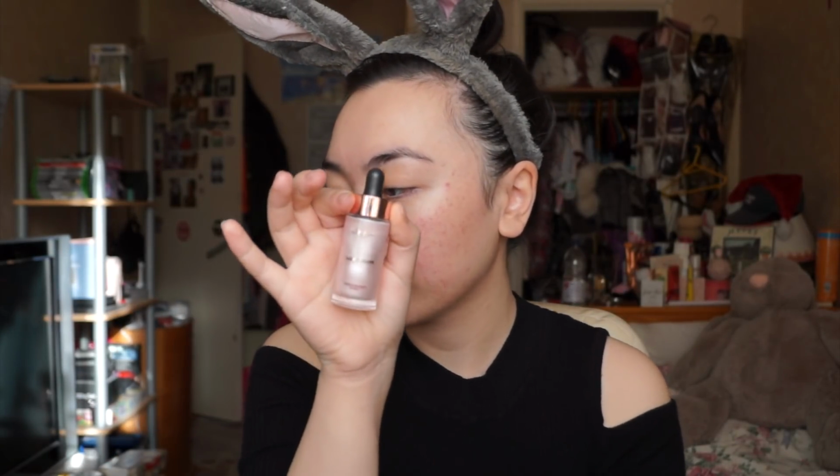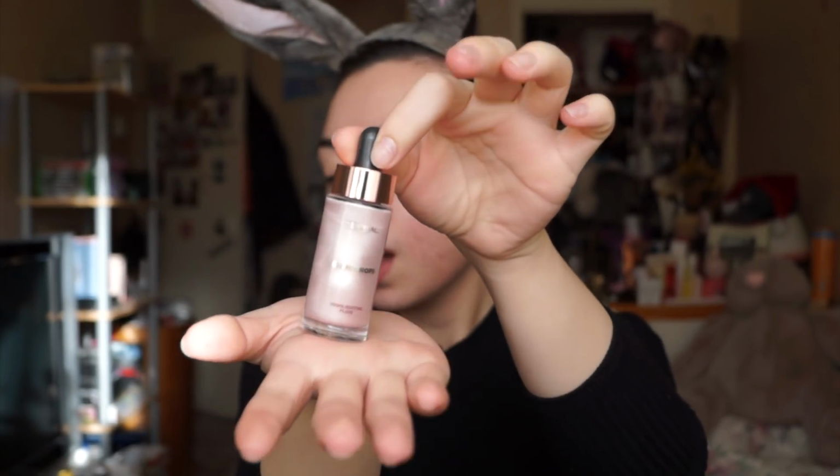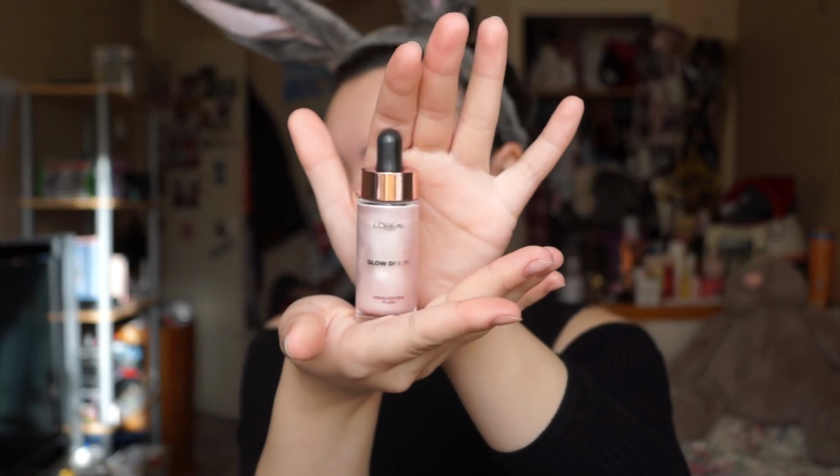So today I'm going to be doing a review on the new L'Oreal, if you can see here, Glow Drops. Now this packaging looks absolutely beautiful. When I first saw this in one of the drawers, I actually found this in Sutton, Superdrug store, because I was working there for a bit. I haven't seen it in my store yet, unless, you know, it's arrived there. I haven't been in my store for a while.